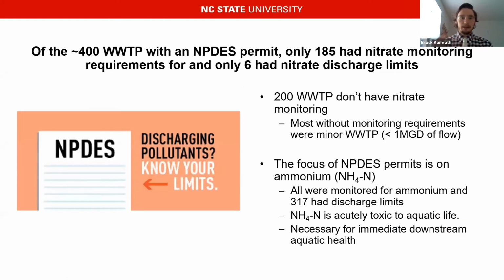To give a little background on this issue, there are about 400 wastewater treatment plants with NPDES permits treating either municipal or domestic wastewater in North Carolina. Of those 400 wastewater treatment plants, there are actually only about 185 with nitrate monitoring requirements. So there's only 185 of those plants that actually have to monitor how much nitrate leaves in the effluent. And of that, there's an even smaller number, only 6 of them actually have discharge limits for nitrate, where they have to actually cap the amount of nitrate they can release.